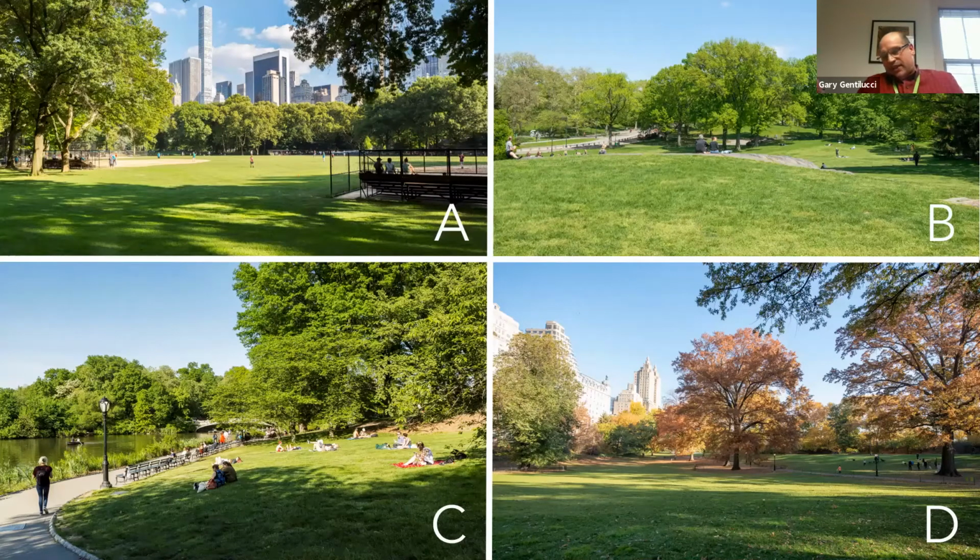B, next to that, is what we call Frisbee Hill. It's the 72nd Street cross drive. It's used very similarly to Sheep Meadow, but that lawn may not have the irrigation that Sheep Meadow has. People don't know this, but the people who work here know that Sheep Meadow has automatic irrigation. The lawn at Frisbee Hill has what we would call manual irrigation, where the staff sets up hoses and sprinklers to keep that one actively growing.